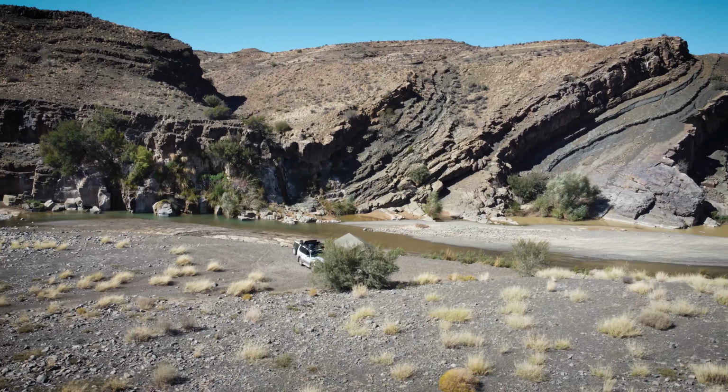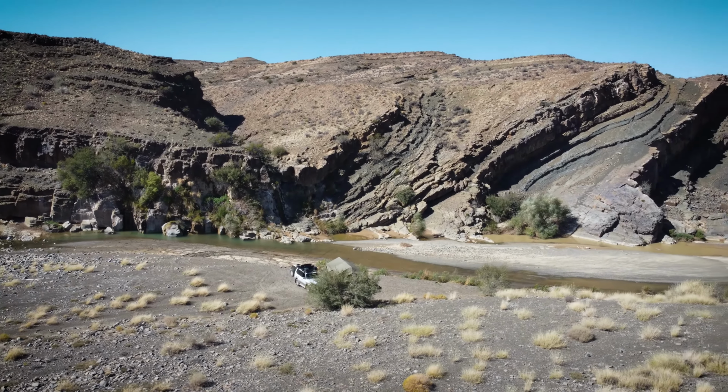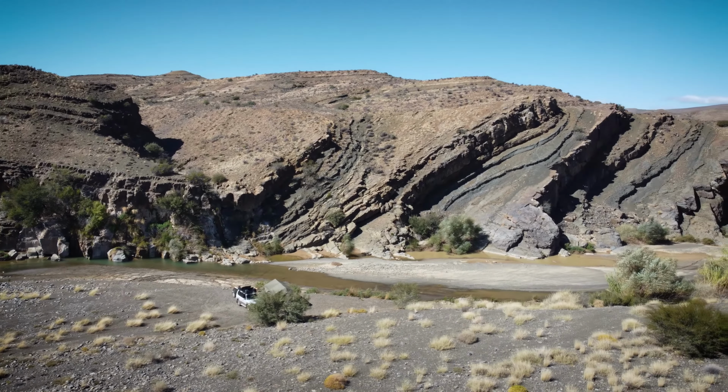The second thing that I would look for is a place where I could find shelter from some of the elements in the area.